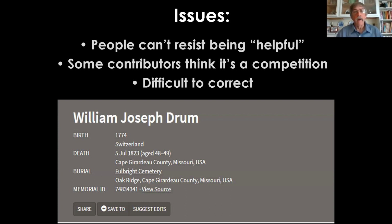In fact, my father had not been dead 2 weeks and somebody entered his stuff in Find a Grave. They now have a moratorium for a given length of time, and relatives can enter the information if they choose to. It is difficult, if not impossible, to correct stuff if it's wrong. So it's kind of like a lot of online things. You can't correct it. Here's a great example. William Joseph Drum, who's the progenitor of the Drum family in Cape Girardeau County. We don't know for sure that he was born in 1774 in Switzerland, first of all, but it lists him in Fulbright Cemetery. He's not there. He has his own cemetery some miles away that whoever did this didn't know about. And they put him here because his wife is buried here.